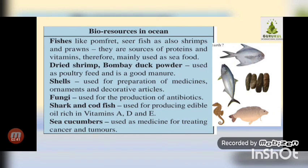Then fungi present in the ocean are also used for the production of antibiotics. We have learned this already. Then shark and codfish are used for producing edible oil rich in vitamins A, D and E. Though we may not eat the fish, there is no harm in consuming these oils, which are very rich in vitamins A, D and E.